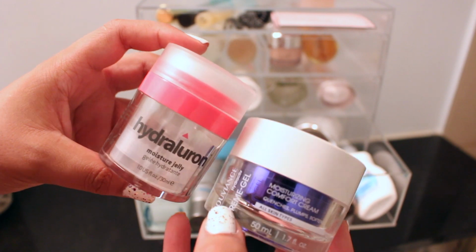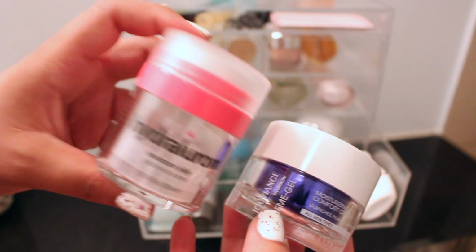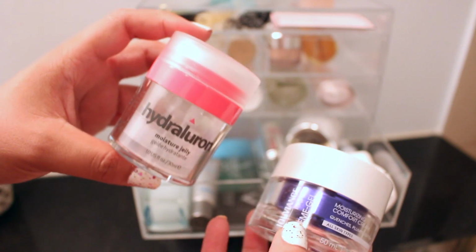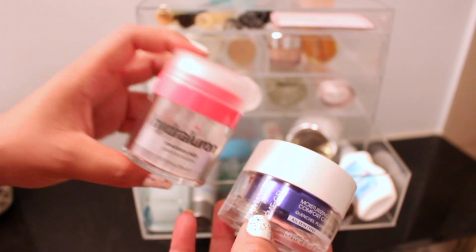This is the Hyaluron Moisturizing Jelly from the brand Indeed, and they are Canadian and they're available at Shoppers Drug Mart, and I really like this. It's got a gel texture, but it still feels moisturizing because sometimes gels just don't feel like they absorb into the skin well, but this feels really, really good.